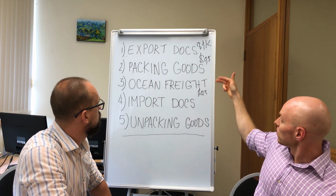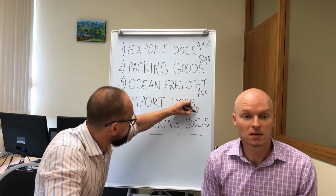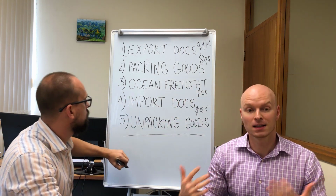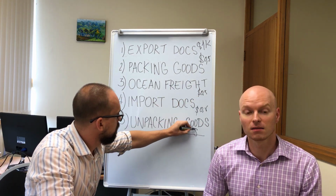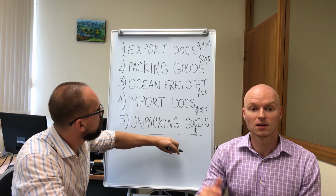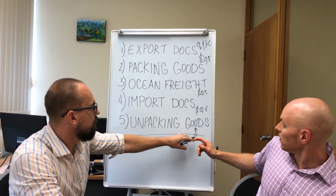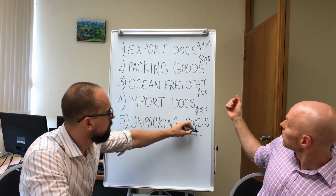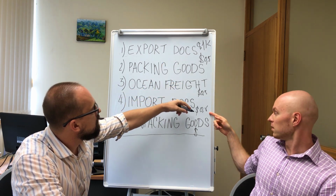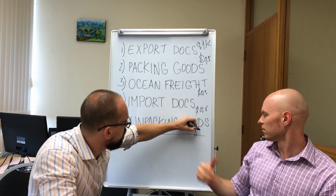So $1,000, $2,000, maybe $500 on the import documents, import clearance, especially if you have a long packing list with restricted items. It's going to take probably the whole day for the customs broker to prepare and fix the mistakes on your unaccompanied baggage declaration. Yeah, 1K here. Did you say 800 or 500? That's 500, so it's 2.5. Yeah, so it's 500 or 600. Yeah. Whatever.